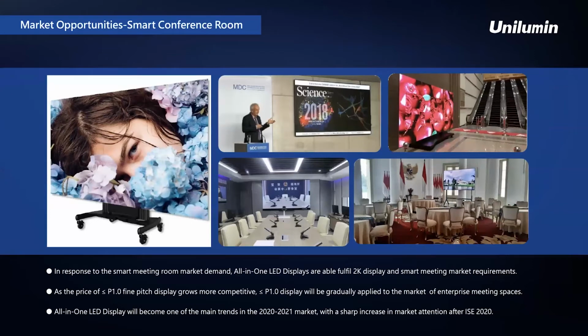Again, I mentioned smart conference rooms. There has been significant demand for all-in-one LED displays able to fulfill a 2K smart meeting room requirement. Again, price points: typically you're looking at three sizes, 110 inch, 135 or 136 inch, and 160 or 165 inch. Those will be a 1.2 mil, a 1.5 mil, or a 1.9 mil pixel pitch. Those products are there now, but we don't really see 1 millimeter or smaller displays in smart meeting rooms today. That will happen, though. There will be products in smart meeting rooms with smaller pixel pitches as the pricing moves down and becomes more affordable. So we are seeing a sharp increase in the market for this technology.